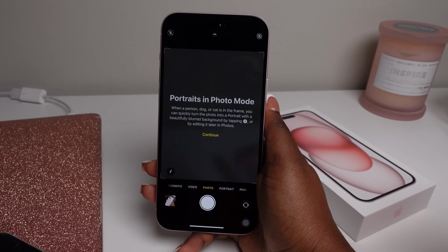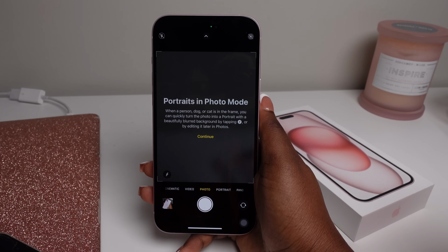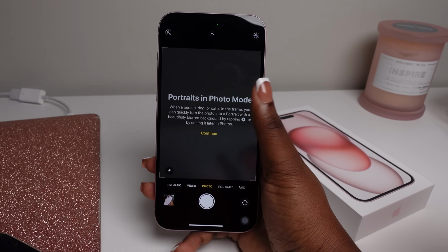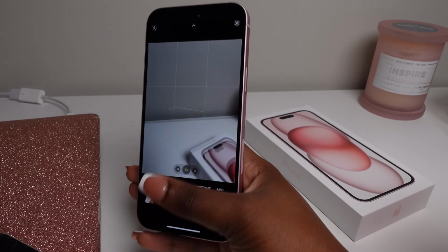Pictures in photo mode. When a person, dog, or cat is in the frame, you can quickly turn the photo into a portrait with a beautifully blurred background by tapping F or by editing later in Photos. Oh, that's nice. Okay. Oh, yes.